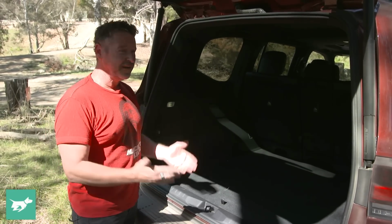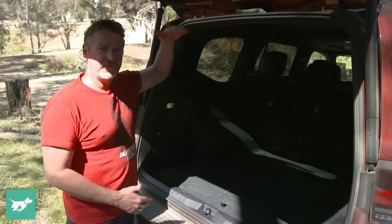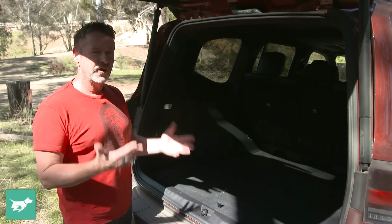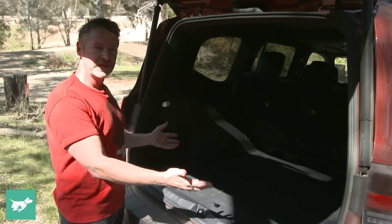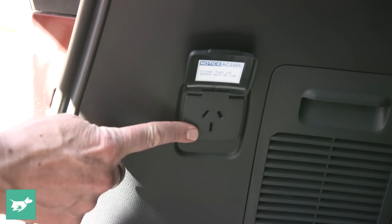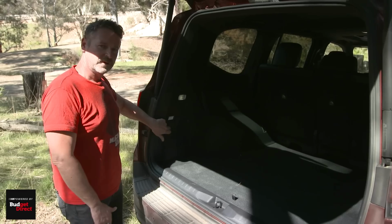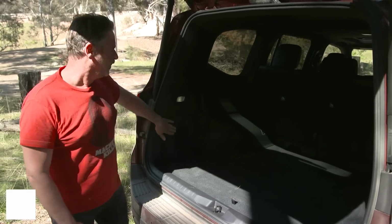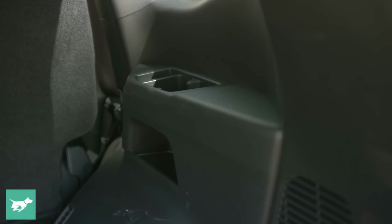You might not even need to have one of the roof racks that have been designed among a whole bunch of other accessories for the Land Cruiser in Australia. I think they can hold 90 kilos, but there's so much room in here you might not actually need it. Here we've got a little 100-watt 220-volt outlet where you can plug in a laptop or a hairdryer if you have to, or something else like that, which makes it kind of practical.